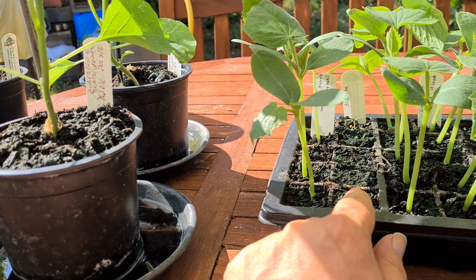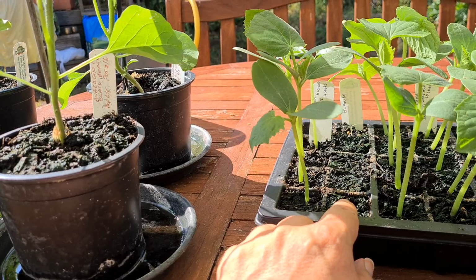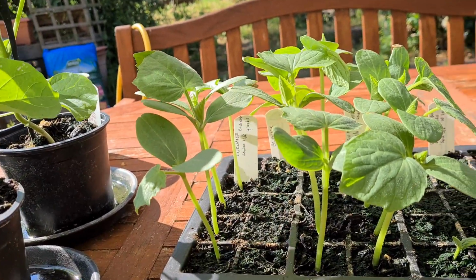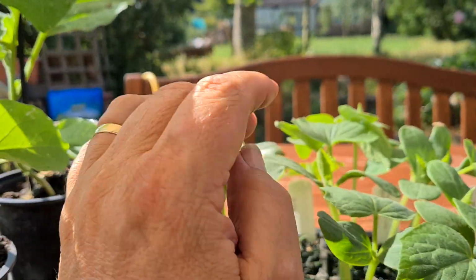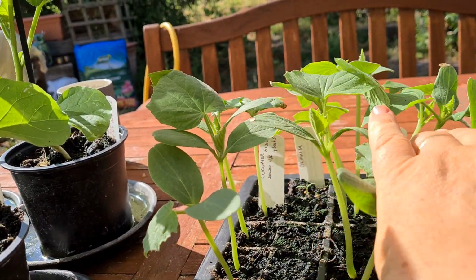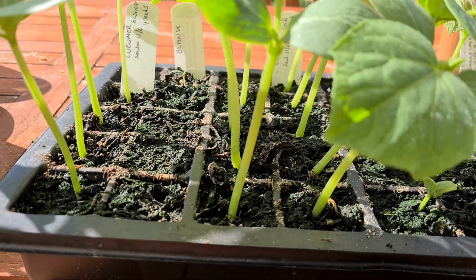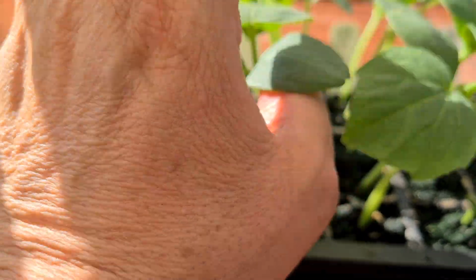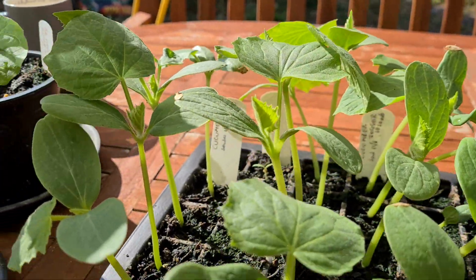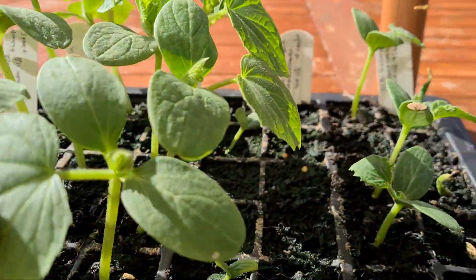So there's a blank. This is a blank. I did that intentionally. And there's something growing down the end. I'll sort that out in a minute. So they were swing. These ones here are jogger, and I had 10 seeds, and I've got 10 very nice plants actually out of them, which is good.